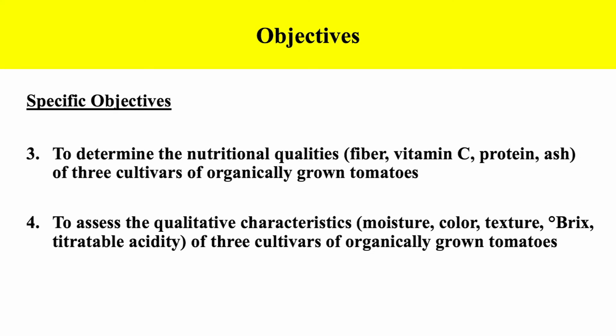The third was to determine the nutritional qualities such as fiber, vitamin C, protein, and ash of 3 cultivars of organically grown tomatoes, and the fourth was to assess the qualitative characteristics such as moisture, color, texture, degrees Brix, and titratable acidity of 3 cultivars of organically grown tomatoes.